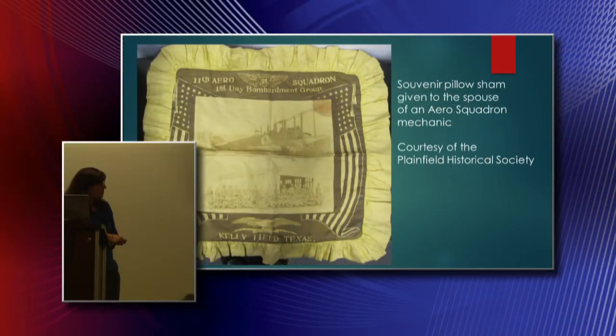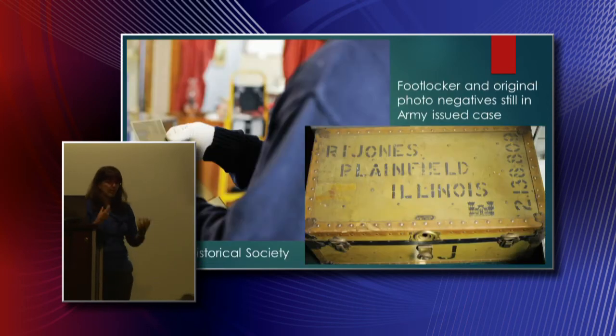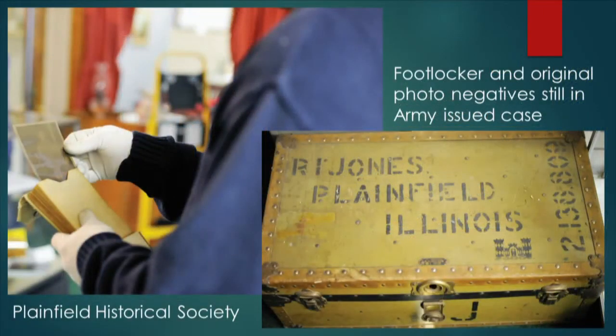Here's another example. Ira Jones's footlocker from the Plainfield Historical Society. After Ira Jones passed away, his family donated it to the society, and inside of it was his uniform, his gas mask, grenades, and every once in a while we'll joke, are we sure those are deactivated? They're not still live, are they?